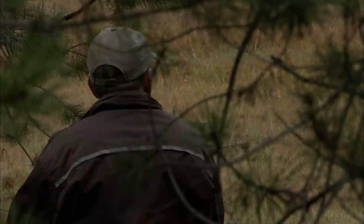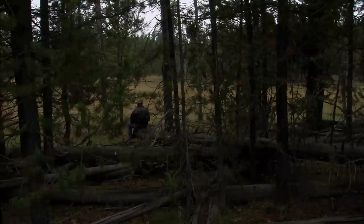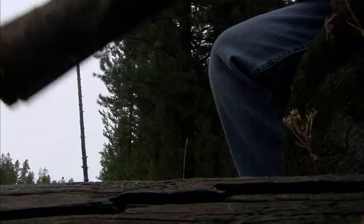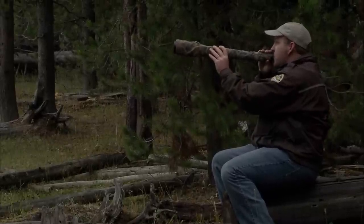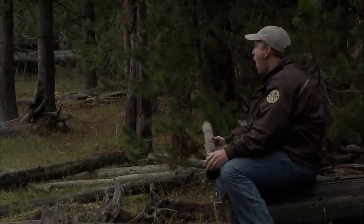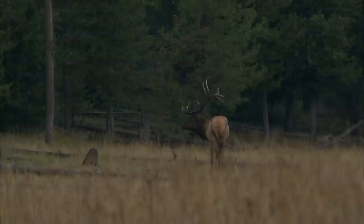Hunters set up camps all over the Island Park area. The fall hunt is really what brings a lot of people up here. I spend a lot of time elk hunting. My wife's really good about letting me get out, thank goodness. Hunters send out their own calls, trying to draw in trophy elk. A lot of times, I like to use a bugle to locate elk.